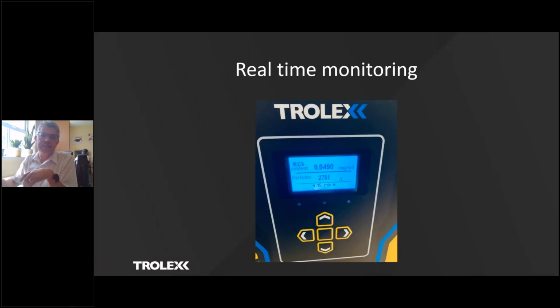It then displays the total silica content at the top. So this is showing 0.049 milligrams per meter cubed. The UK limit is currently 0.01. So if this was your workplace, then you are at a safe level. But could you then use this data to try and lower the level even further? Could you look at your filters, whether if you got extraction, whether they're being changed often enough, etc.